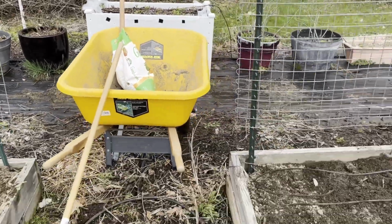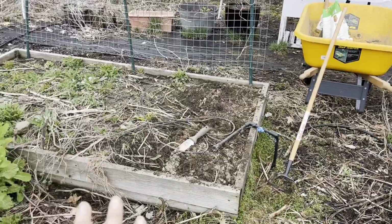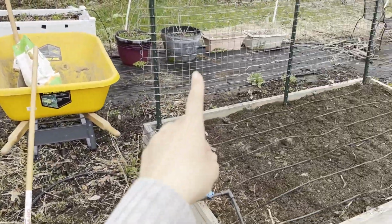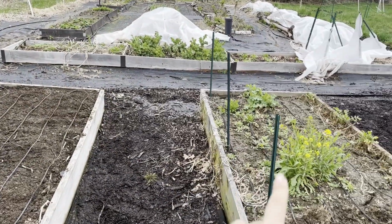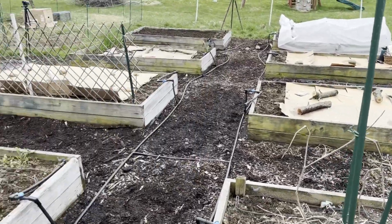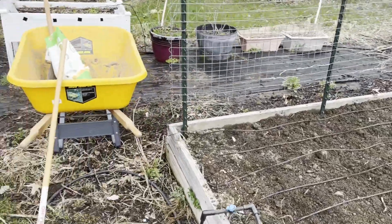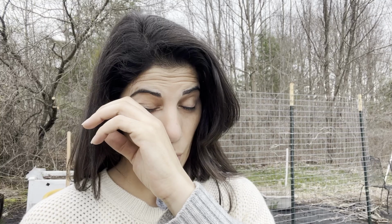And these 2 beds over here, this bed and this bed over here, are going to be my cool weather crops because I am going to be putting trellises just like these over here on this side as well, on both of these beds right here. So this means that these 2 beds over here are going to be a little bit shaded, and cool weather crops can take a little bit of shade because it actually helps them. They won't bolt that way.